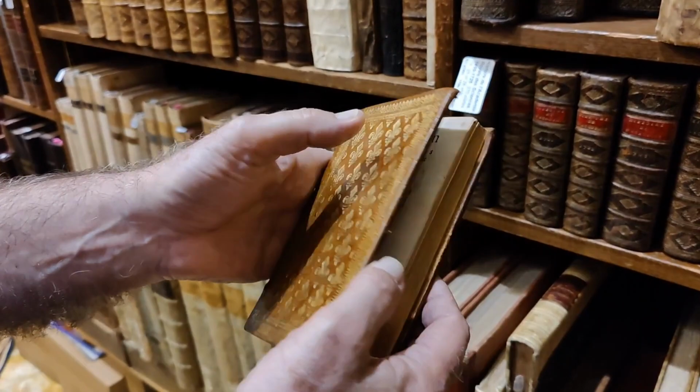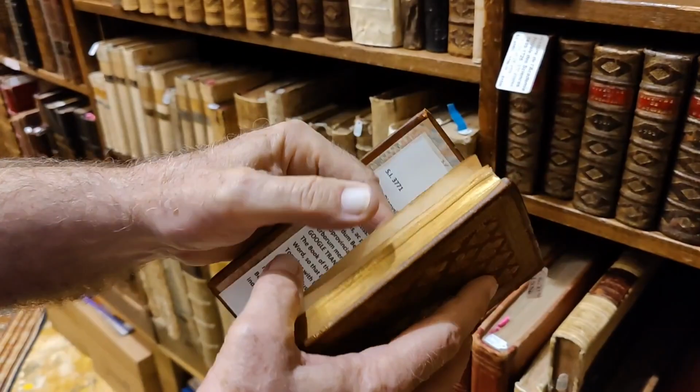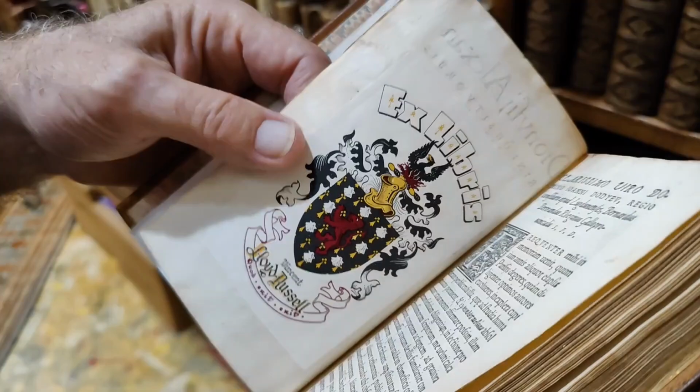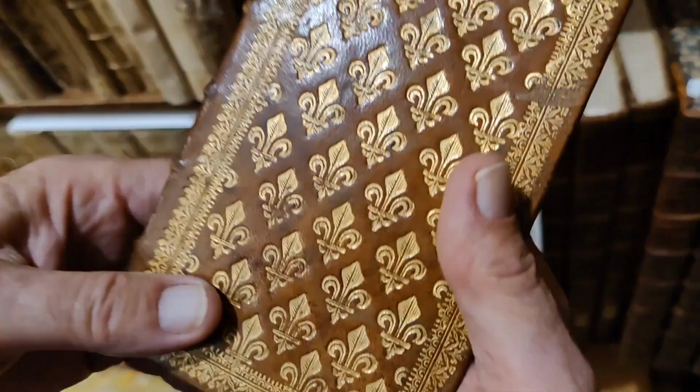This is from 1556. Nice. This beautiful paper, the early paper was made out of linen, and linen at that time was made out of flax. But this is a beautifully bound book with the fleur-de-lis.